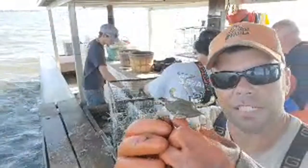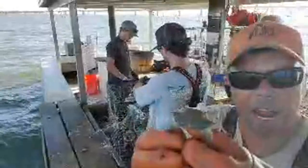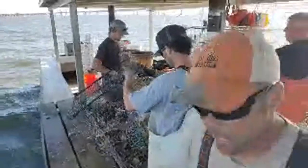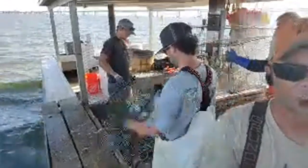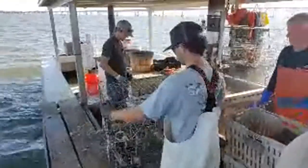He's a peeler, so he's hiding in the bottom of that pot, staying away from the fish and everything else. We want to eat them, the other crabs. But we're seeing a lot of these, a lot of them, and a little bit smaller. Lots and lots of them. Definitely a good sign.